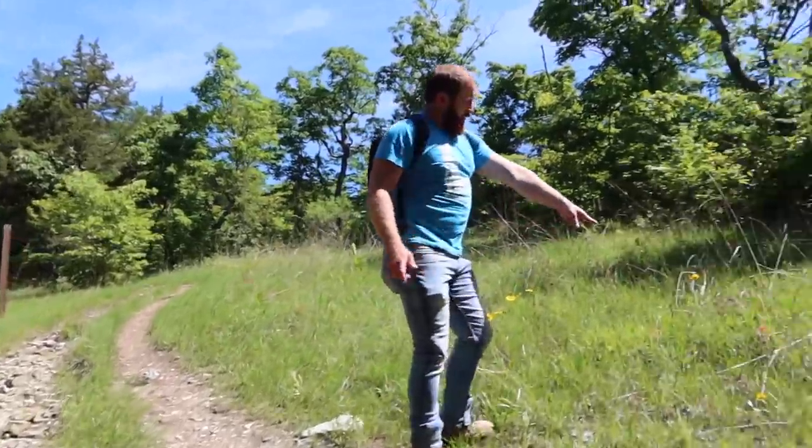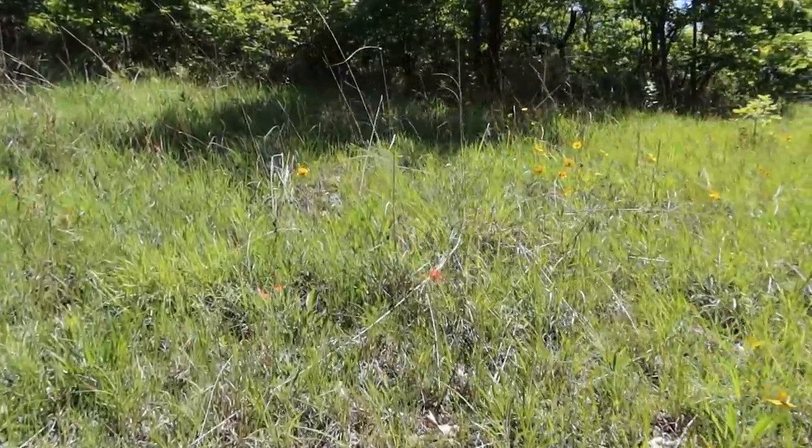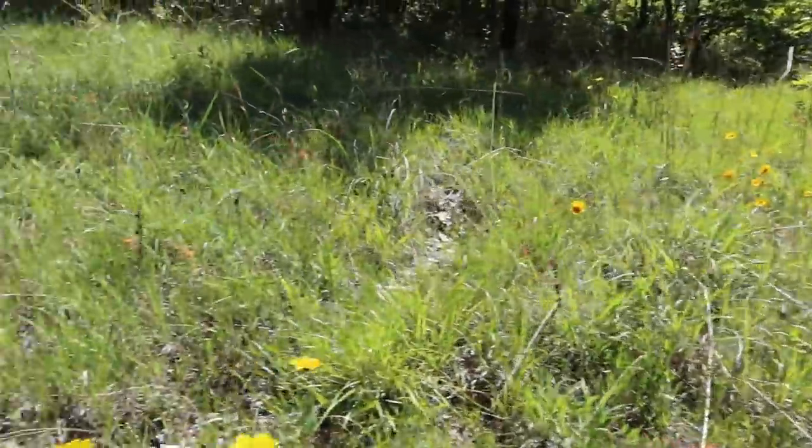No, this red flower is called Indian paintbrush. Those are really cool. Yeah, those are really pretty. I love all the wild flowers.